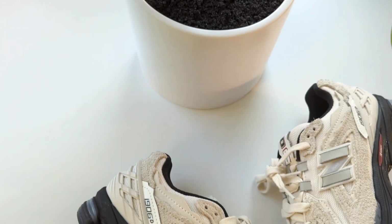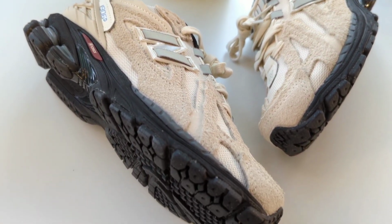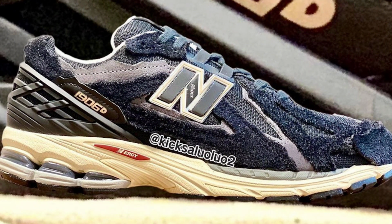I did it with Adidas Forums. I've done it with the 2002R. I've done it with the 9060. I love all the pairs that I have, but do I need all of the various colorways coming out? No, I can tell you right now, I don't. I've already strayed away from some of the 9060s that have continued to drop. So for me, I think keeping this in check and going for that indigo pair next is the best thing for me and my collection and my intentions.